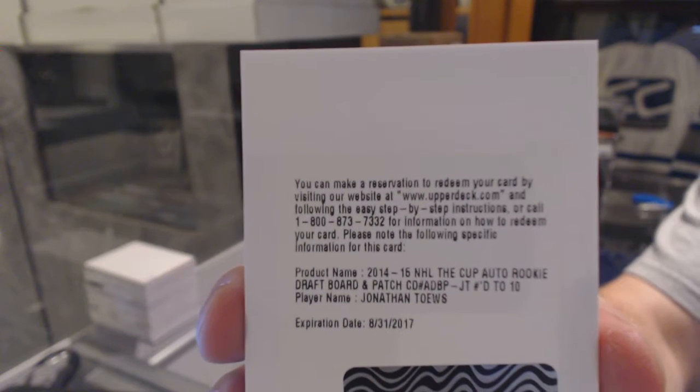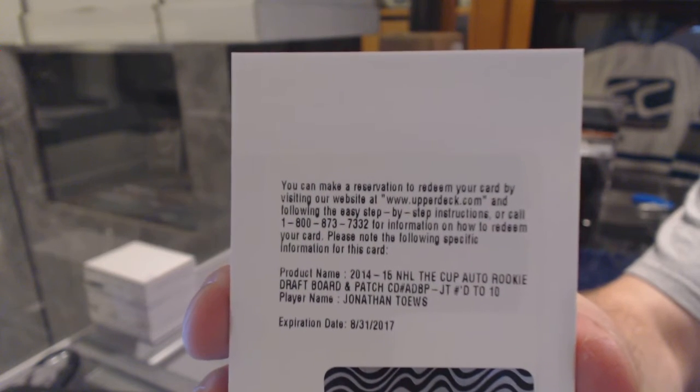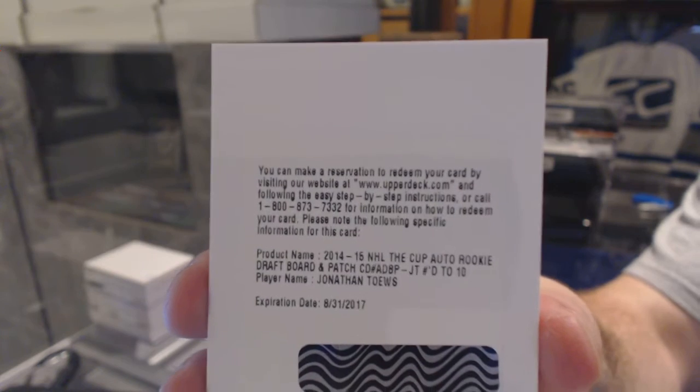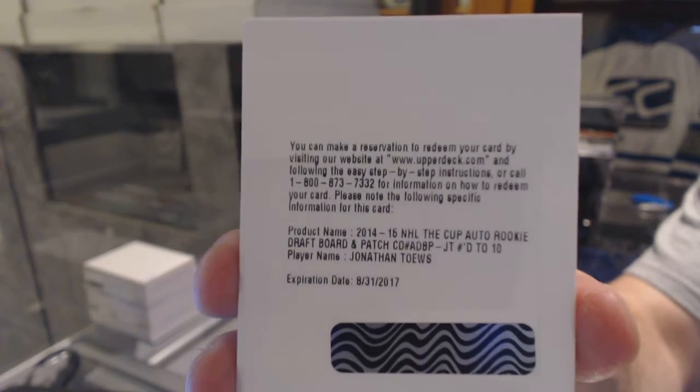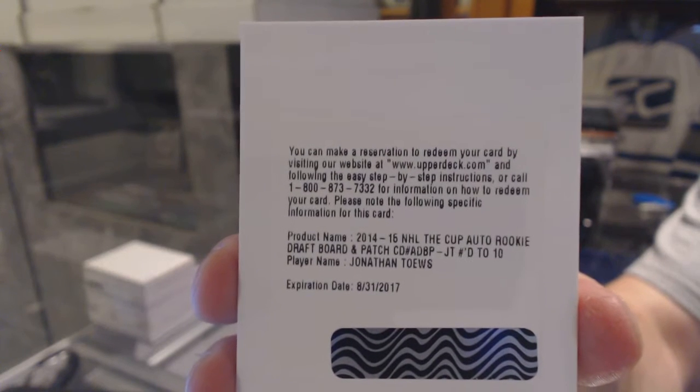We have an auto rookie draft board and patch numbered to 10 for the Chicago Blackhawks, Jonathan Toews. Auto rookie draft board and patch numbered to 10, Jonathan Toews.